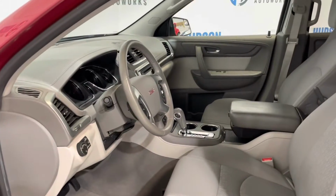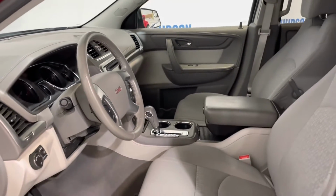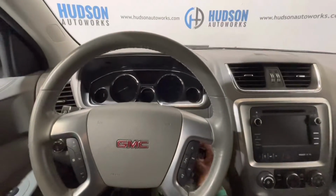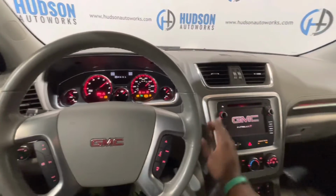Chrome door handles open up to this super clean gray interior. There are some tan accenting pieces in here to kind of break up that gray color. To start this Acadia, just put the key in the ignition, turn. Gauges do a sweep.